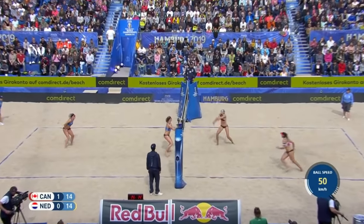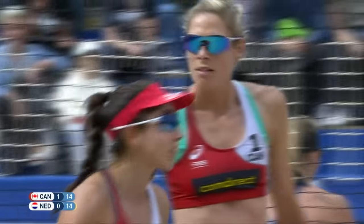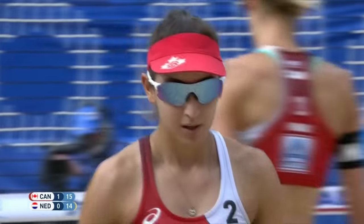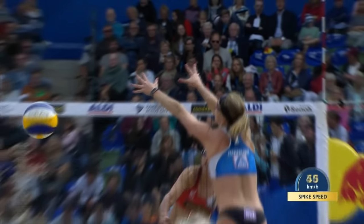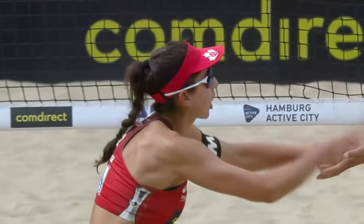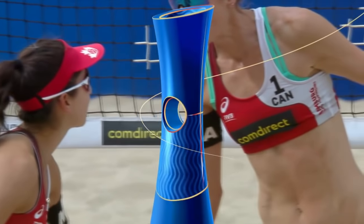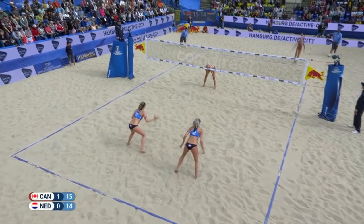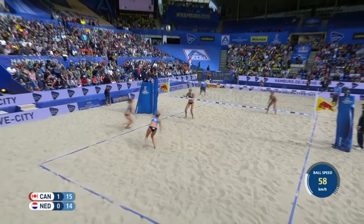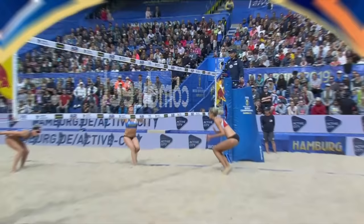Keizer with the service to Humana Paredes. Paredes on the attack. Melissa Humana Paredes has had a fabulous match. She's been the target of just about all of the Dutch serves. But she's put more than her fair share of points on the board. 15-14. Here she is with the serve for Canada. Meppelink now on the attack. Almost an identical shot, but in the opposite direction. 15-all.